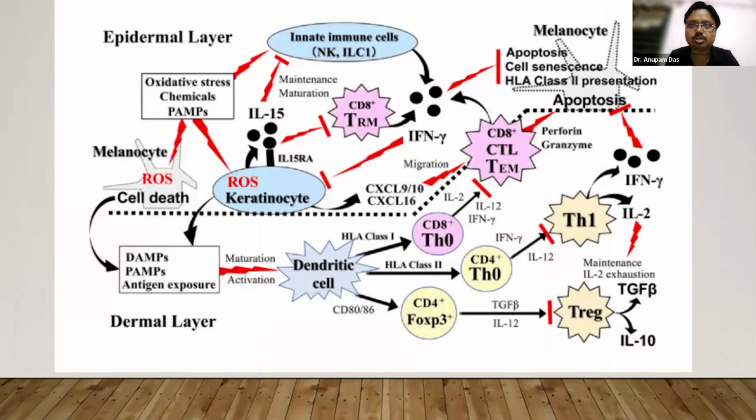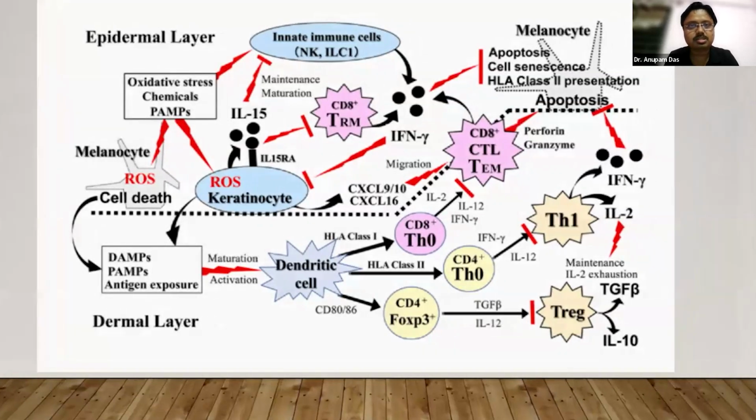So if we think of oxidative stress, what happens is, as a result of the oxidative stress, there is release of certain chemicals, certain PAMP and DAMP molecules, which activate the keratinocyte, as a result of which there is liberation of reactive oxygen species. Now, these reactive oxygen species are responsible for triggering the release of plenty of cytokines and chemokines, the most important ones being interleukin 15 and chemokines CXCL9, 10, 16. The end result is elevation of certain pro-inflammatory cytokines, starting from interferon gamma and various others. And at the end, there is melanocyte destruction, there is apoptosis of the melanocytes. Apart from that, the senescence of the melanocyte is heralded. So this is, very briefly, what happens in the epidermis and the dermis in vitiligo.